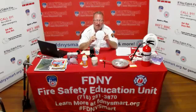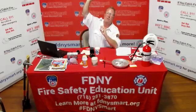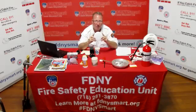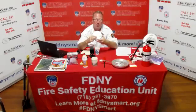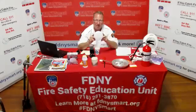Once it's connected, we put a bracket onto the ceiling, then we put this detector up and click it into the ceiling, and then it activates. And it's good for 10 years. Now it also has a test button on it, a test and a reset button. The one that I'm carrying in my hand is a combination smoke detector and carbon monoxide detector.